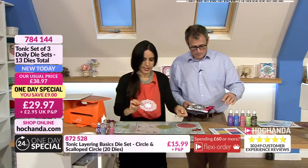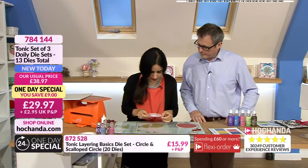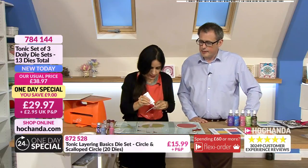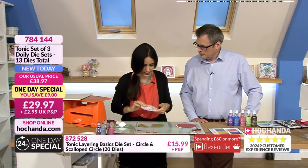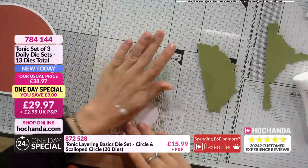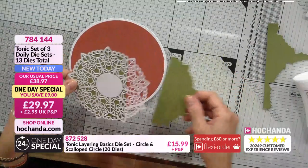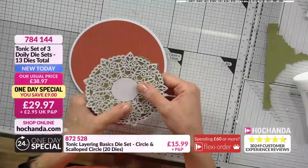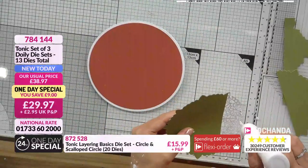Indeed. So now I have got my beautiful die out of the card. This is now a crochet doily. I'm just going to put the glue on the back, and then you are going to see how I'm going to match it from the back. Actually, that looks quite nice. That's kind of cool, I actually like that. You'd never see the join. But I'm going to do it properly.